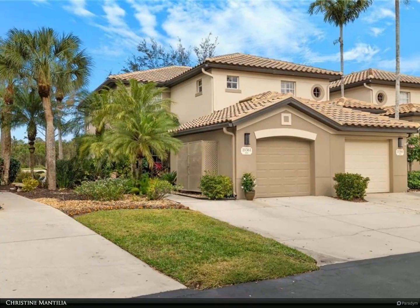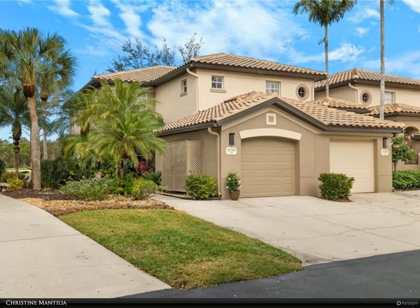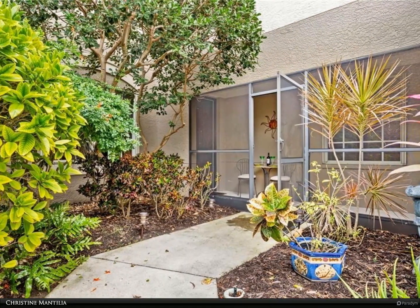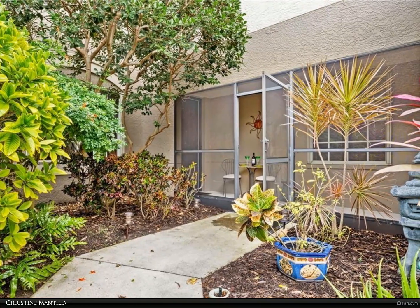Upgrades galore from the screened-in front entrance, crown molding, updated light fixtures, accordion hurricane shutters on windows and electric hurricane shutter on lanai area.